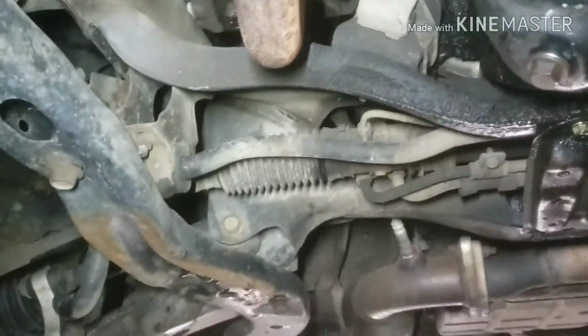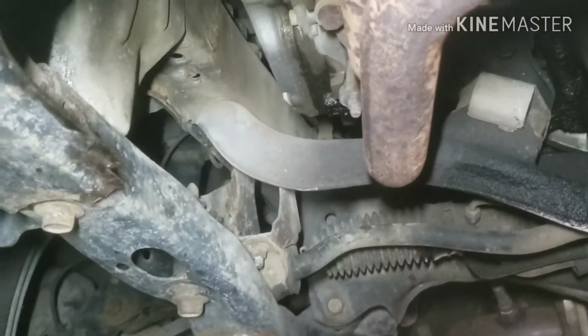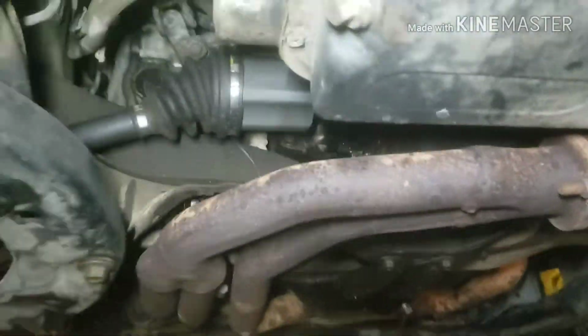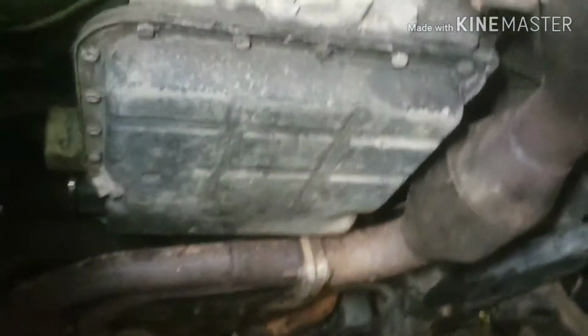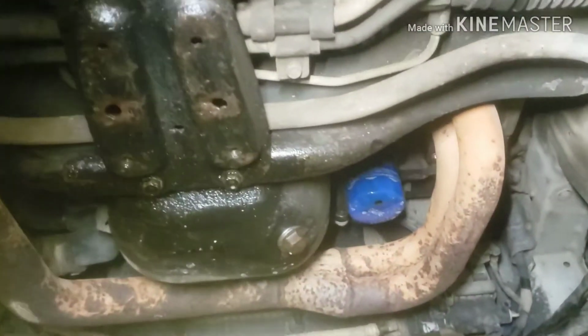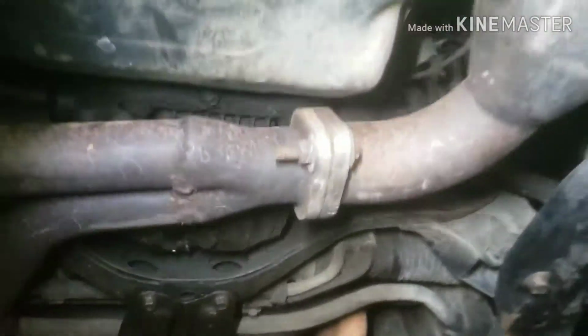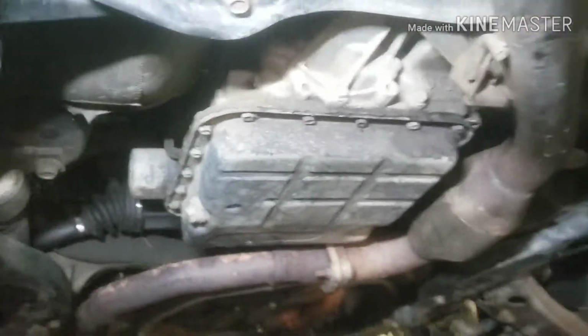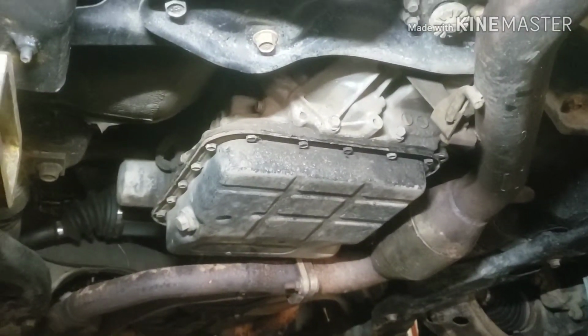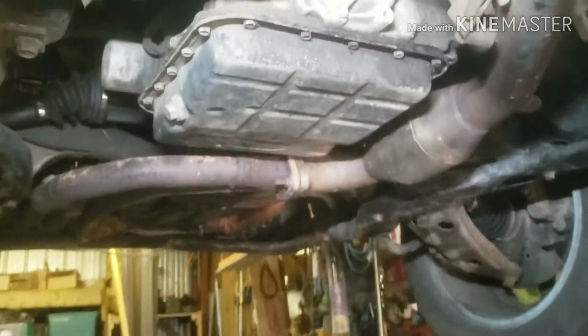I need to do a subframe space, cross member spacer, to bring everything down to help that driveline angle. But I've just been kind of waiting because, as you can see, it's real leaky. It's gonna need head gaskets soon probably, and I don't really feel like doing all that work and then having to take the motor back out. So I'm kind of just waiting on that. And then I think that's about it.